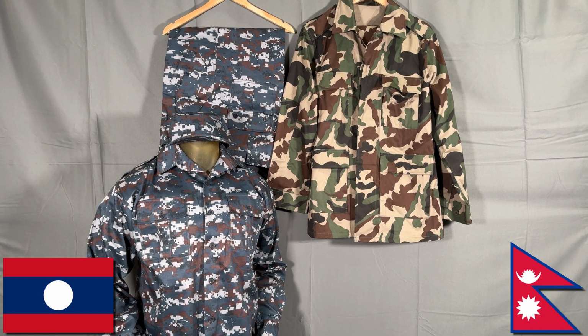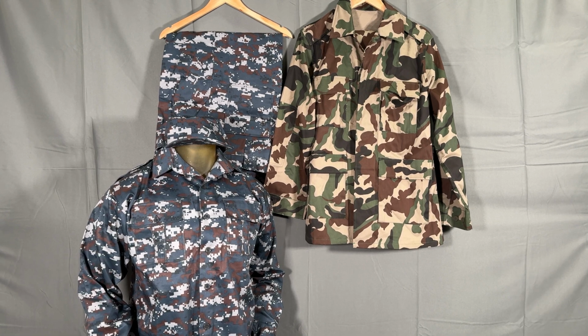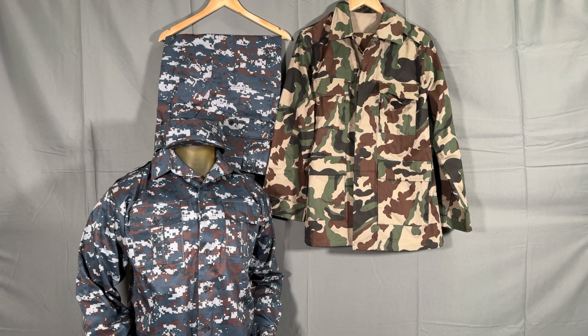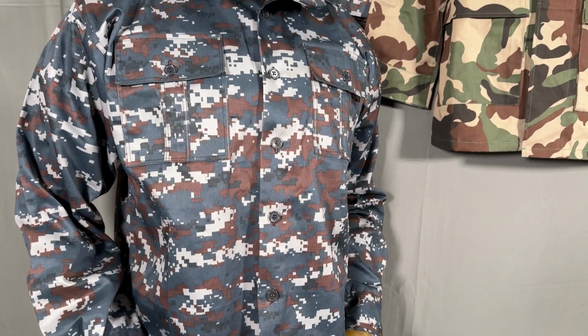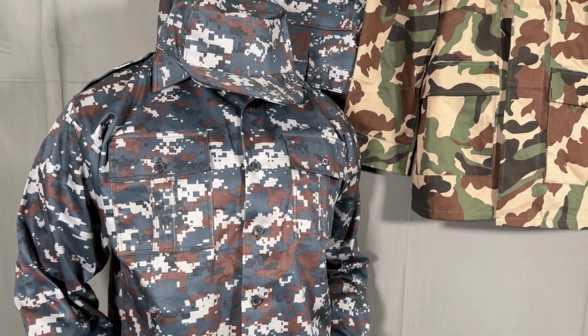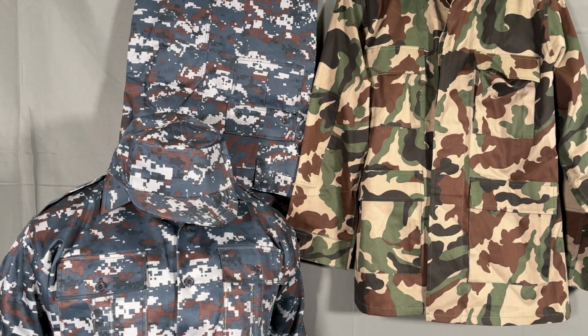Moving east further into Asia are these two. On the left is a peculiar one, as at first glance it appears to be the current pattern of Thailand's Air Force. However, the colors are a bit more muted, appearing almost faded slightly, not to mention the size of the shapes being smaller and slightly different too. This is actually Laos' current Air Force pattern, which was first introduced around 2019.